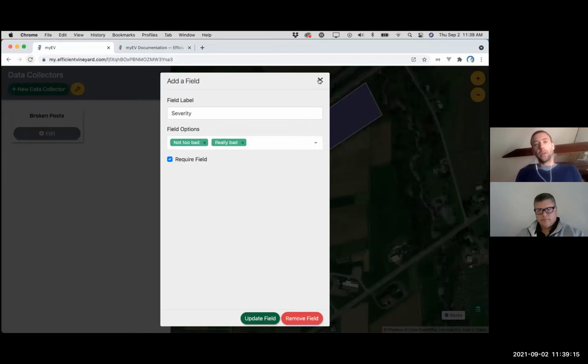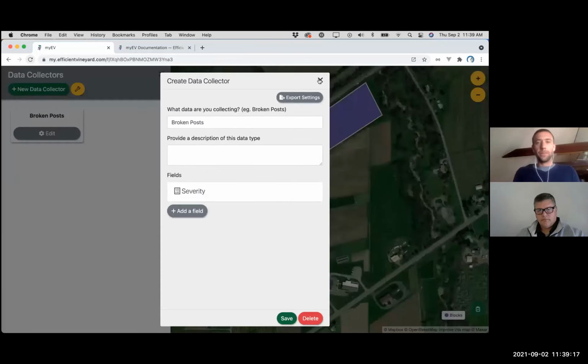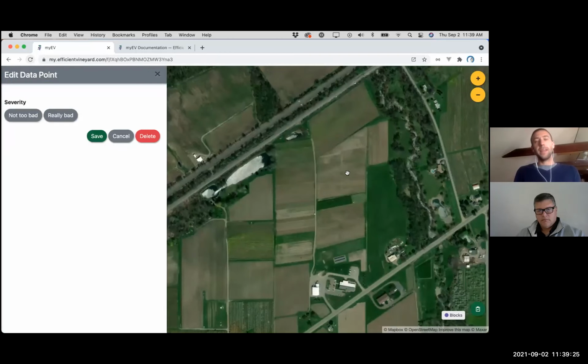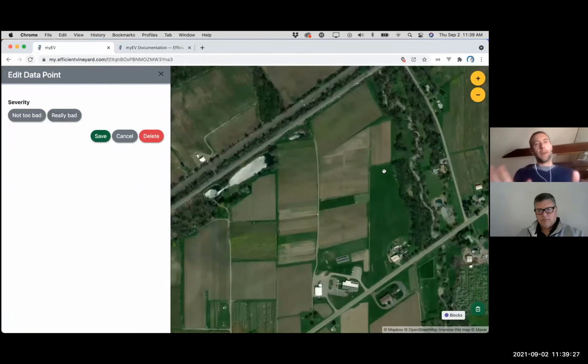So long story short, you're out in the field, you're going along, and you push the broken posts button. This is going to try to geolocate me right now, but I'm on my computer. If I was on my phone, the map would fly to where I am in the field and it would place a dot on that screen. But since I'm on my desktop, I'm just going to click. You can also tap on the screen to drop your point wherever you want.